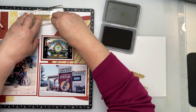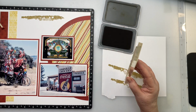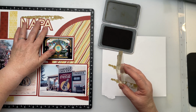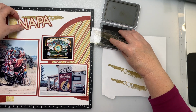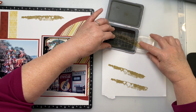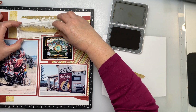Just kind of holding it down firmly, letting the ink soak in for a minute. I think we're good there. I think I'm going to flip it over, and I'm going to do it again, but I flipped it in the opposite direction.